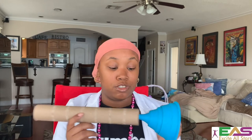But if you don't have those things, you can simply just use two fingers, or you can use our marshmallows and toothpicks, or you can make your own stethoscope with simply a funnel and a toilet paper or a paper towel roll. You just have to put the two together, put it up to somebody's chest and put your ear to it.